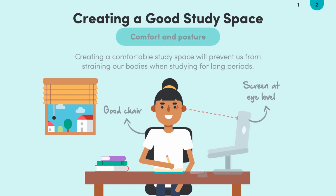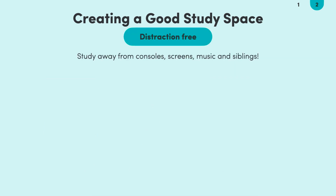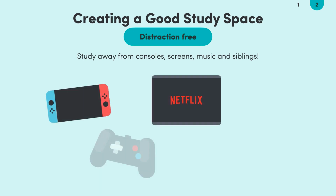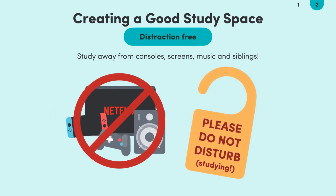Make sure that there's an empty wall to hang up our yearly, term, and weekly planners. Having a space for these visual reminders will help a long way when planning throughout the year. They can become your strategy hub. It's also a good idea to get rid of all distractions and loud noises, including any consoles, screens, and loud music. If you live with siblings who barge into your room without knocking, setting up a Do Not Disturb sign during study can work wonders so you can avoid constant interruptions.